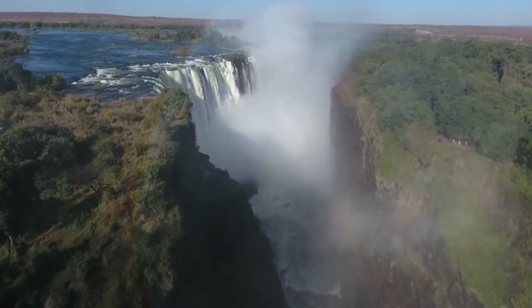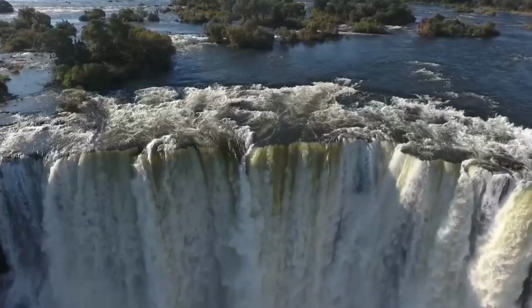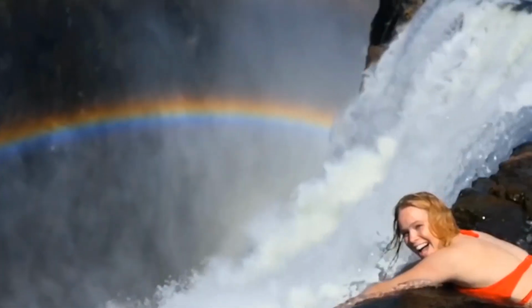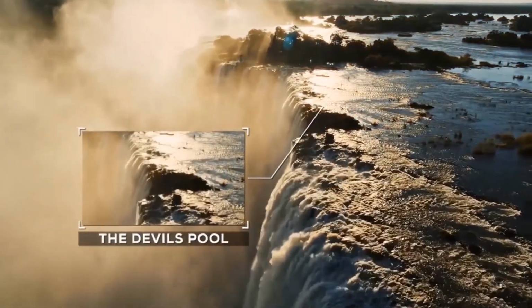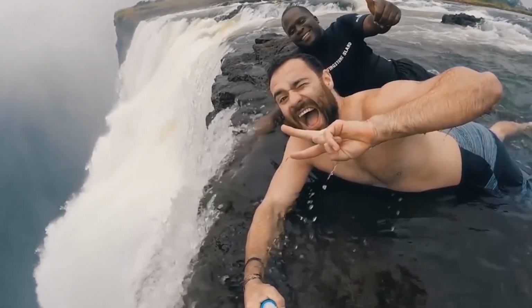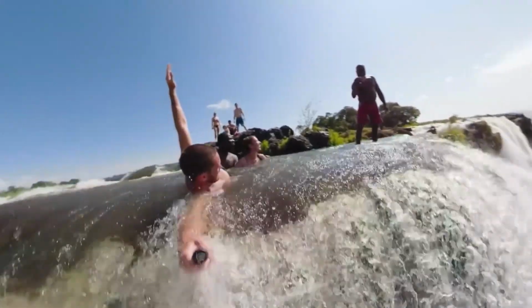Victoria Falls near Kilimanjaro is one of the most beautiful natural landmarks. It is the world's largest sheet of falling water. There is the Devil's Pool, located on the Zambian side of Victoria Falls. Yeah, no doubt the site looks beautiful. The view of Kilimanjaro while swimming at the top of the cliff has its own charm.